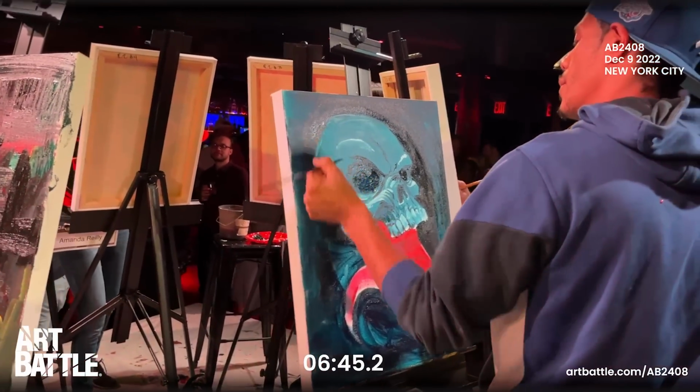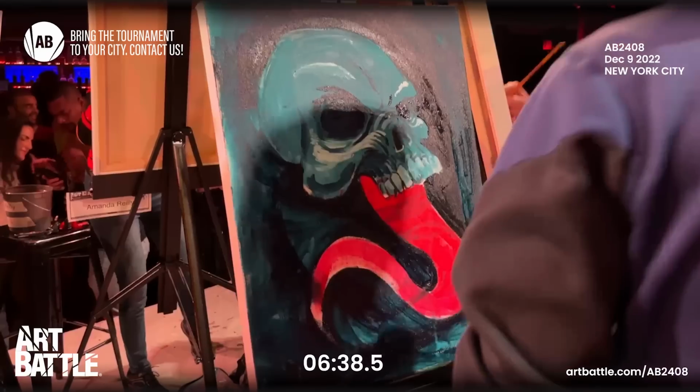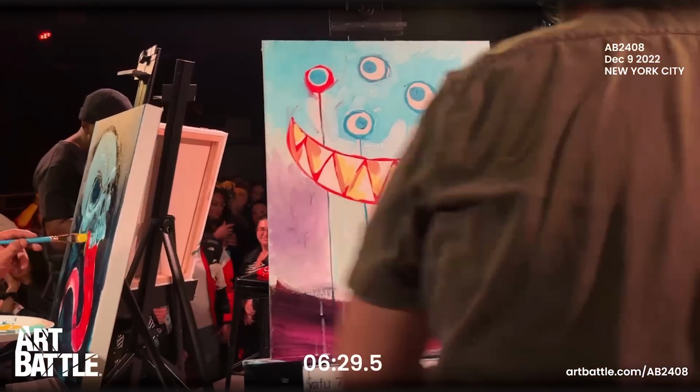Check out the way that Jorge is refining these highlights. There's such a great quality of movement here and varying thickness of the line that's really helping us to understand the shape of the bones of this skull.